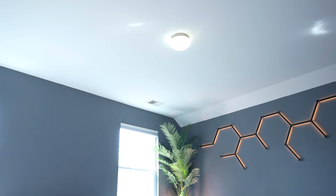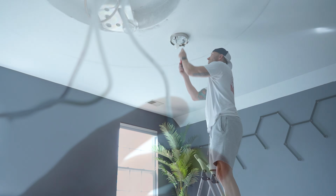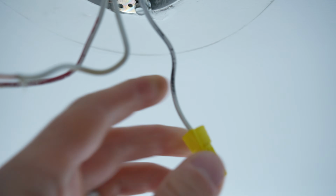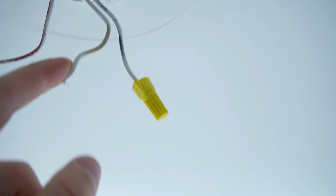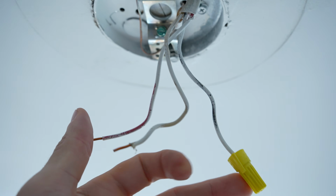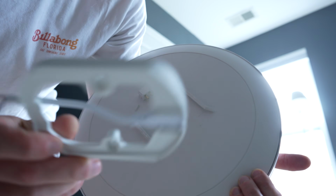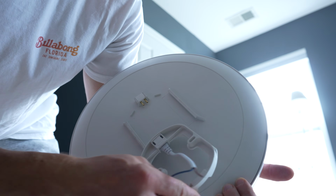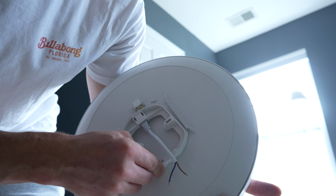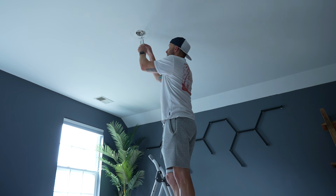Now to install it, I cut the power and I removed my existing light fixture. Here's a quick look at the wiring coming out of my ceiling, just so you know. I actually have wiring for a ceiling fan here and a light. I'm just not using the ceiling fan wiring right now, so I have that capped off. Now, full disclosure, I am not an electrician by any means, and I highly recommend seeking the assistance of a professional electrician if you're not comfortable with electrical work. In general, it's not a bad idea to consult a professional.